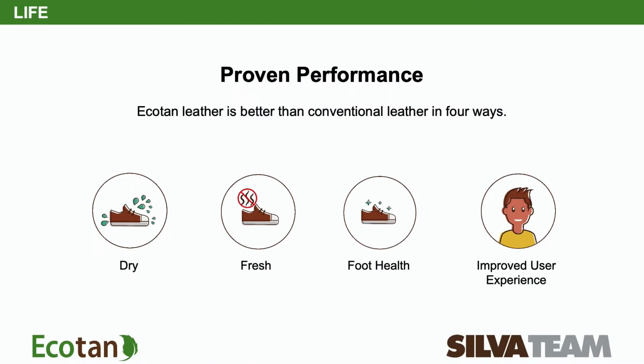Now, during its life, Ecotan leather has very strong advantages because the high presence of natural tannins inside the leather and the veg tanning makes the leather extremely perspirable, and this prevents the formation of bacteria and of sweat, creating an extremely healthy customer experience.